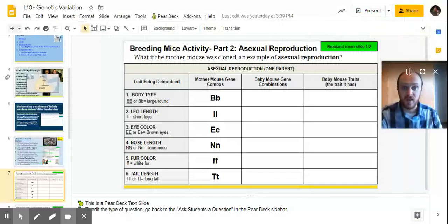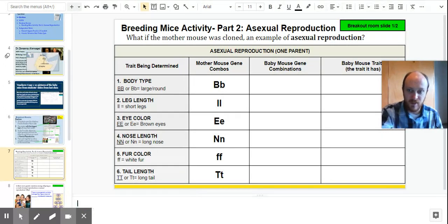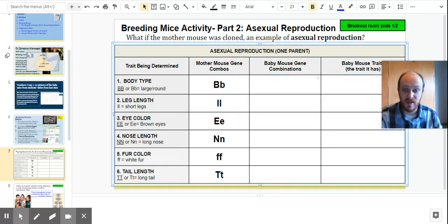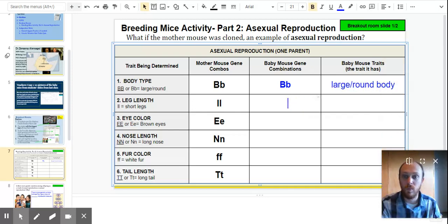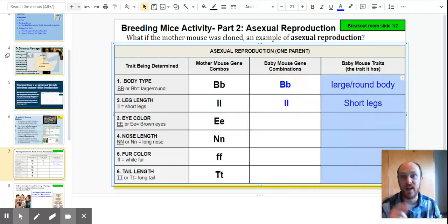So real easy. If the mama is cloned, then the baby's going to have the exact same trait. Let me make this obvious and easy for us to look at. B. And so the baby's going to have a large, typing it's hard, round body as well. Little legs, is 2 little L's. Baby's got 2 little L's, which is short legs. The baby is going to have the exact same genes and the exact same trait as the mom.